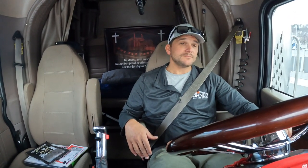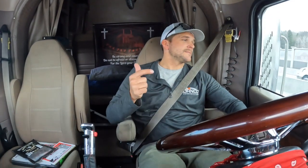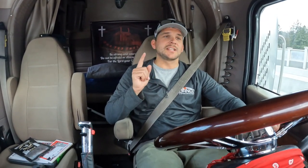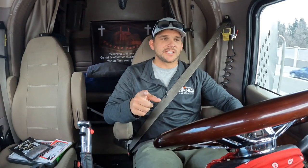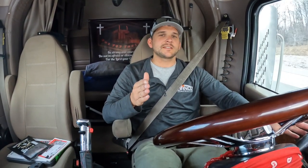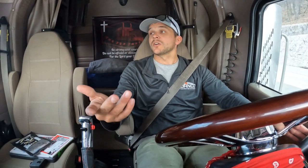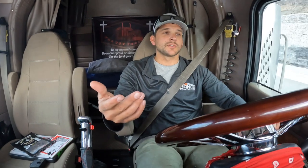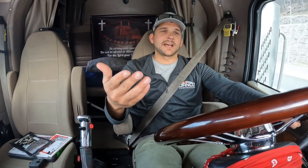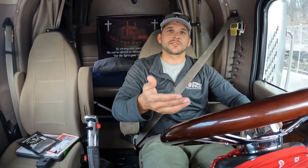And another thing you need to have, which I had on my phone as well, and it's on the Garmin, is if you have an e-log, you need to have an instruction sheet. So whatever kind of e-log you have, you need to have the instruction sheet that tells you how to run the e-log, how to transfer the files when the DOT officer asks you for your daily logs, however he wants to transfer them.